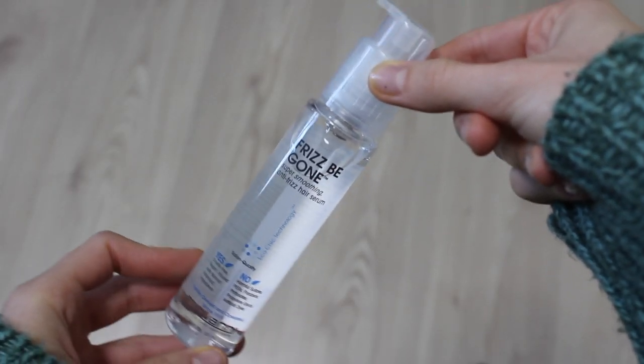This is Frizz Be Gone Super Smoothing Anti-Frizz Hair Serum. Now, I'm a curly girl, you know? We get frizz sometimes, and sometimes I don't feel like it. So this claims to be cruelty-free, vegan, infused with botanical ingredients. So this product basically sounds perfect.